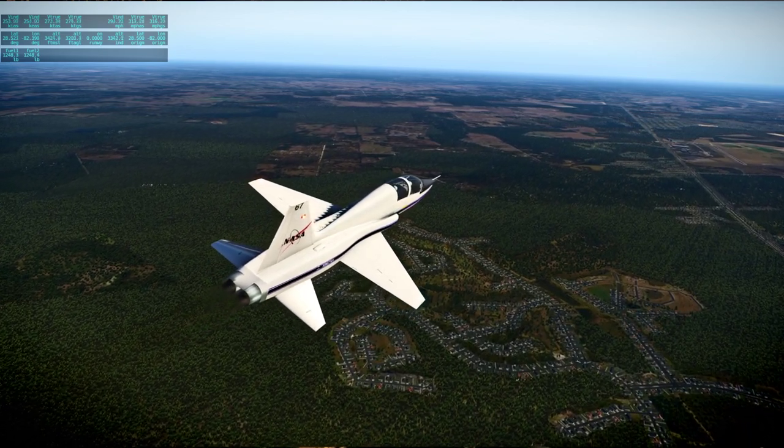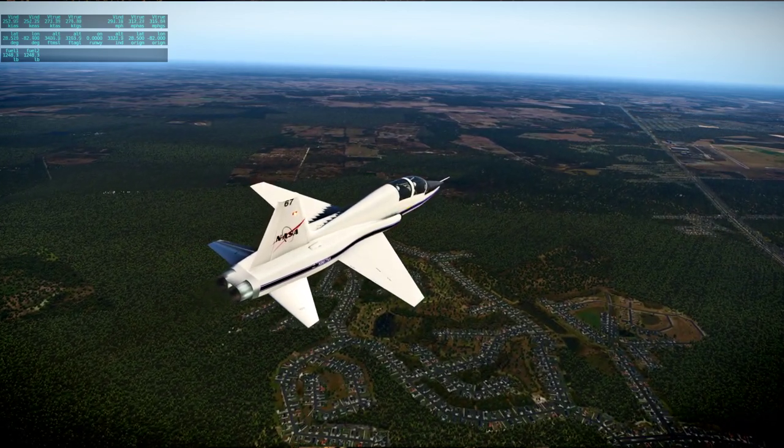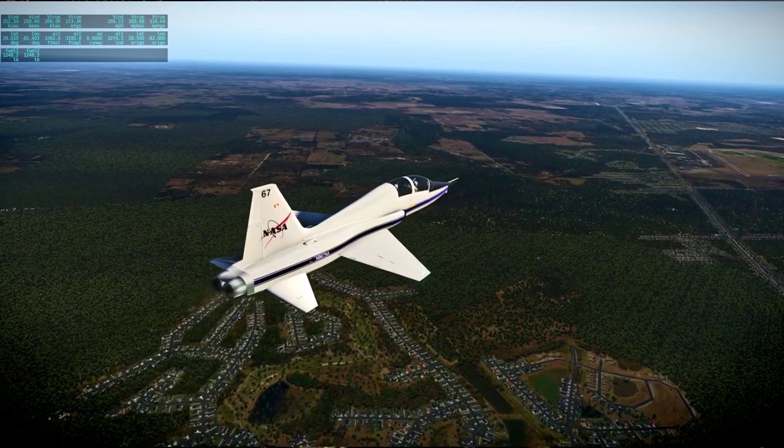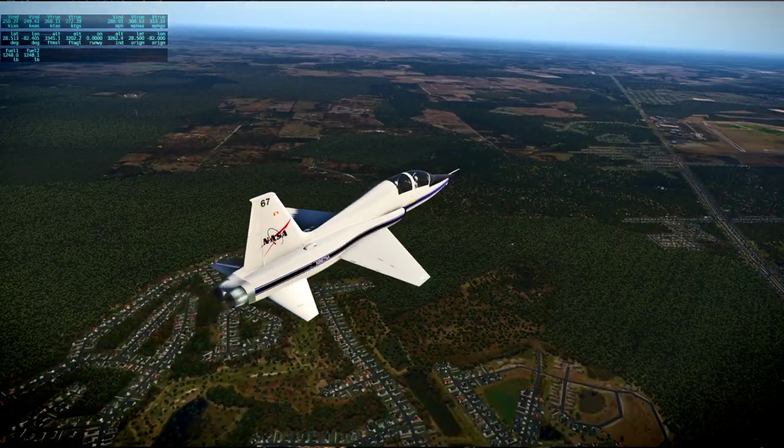The road to our right is not Interstate 75, that's off to the left somewhere. I've departed from it a bit.